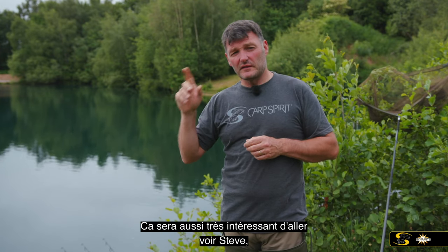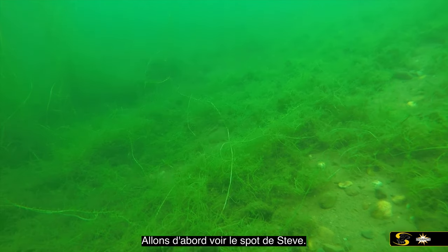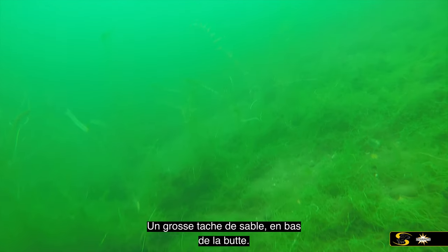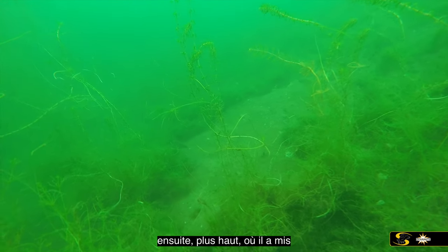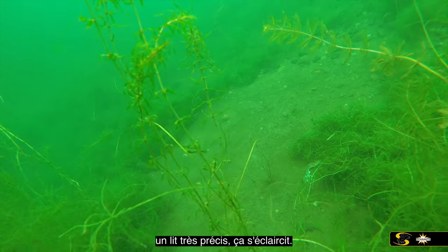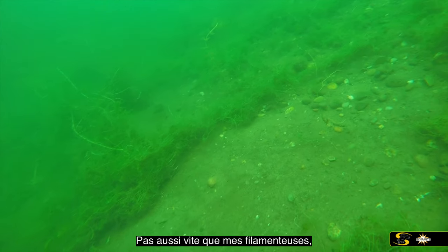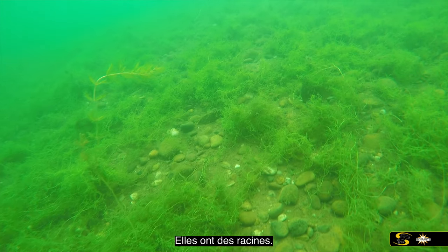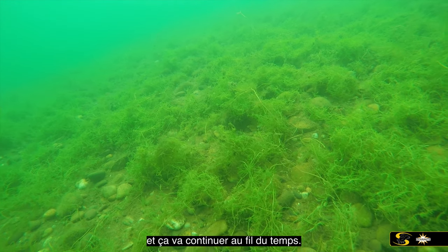It'll also be really interesting to go over to Steve as well, because Steve's had an interesting night and also an interesting morning. So let's have a look at Steve's spot first, and you can see straight away that it's clearing off really, really well. Big patch of sand there at the bottom of the bar. That's where a lot of his bait was. And then when we look up the bar where he'd put his really tight bed, it's clearing off nicely. Not quite as quick as the candy floss weed that I've got, but it's a completely different type of weed. This is rooted, but they are going through it. They are making a really nice little clear spot in there, and that will just develop over time.